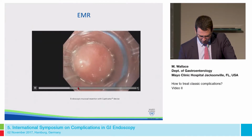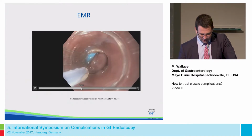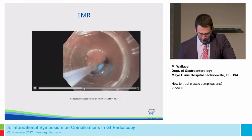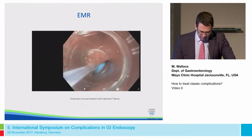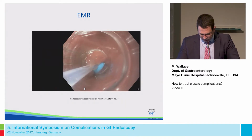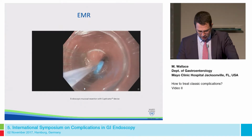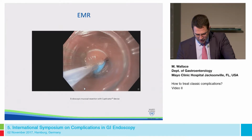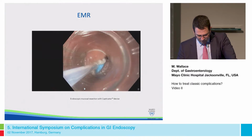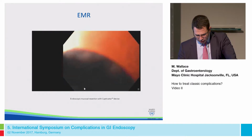I'll skip ahead just a little bit now for the sake of getting you to lunch on time. And we'll continue. The procedure at this point is proceeding normally. We snare the tissue, and we always snare below the band if we can reasonably get a grasp of the snare below the band. We do not pre-inject, as most people who perform Barrett's EMR that I've worked with also do not perform pre-injection. So we immediately suction the tissue into the endoscope.